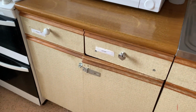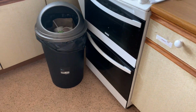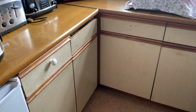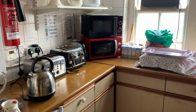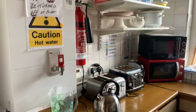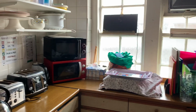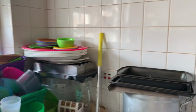So all this lot really needs to go in a skip. Or we could have a bonfire on the car park. Don't tell the council I said that. It is a new oven. So what we're looking for is kitchen cupboards. And they don't need to be new, they could be second-hand or ex-display or damaged.